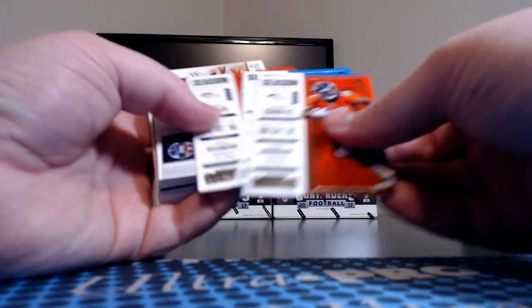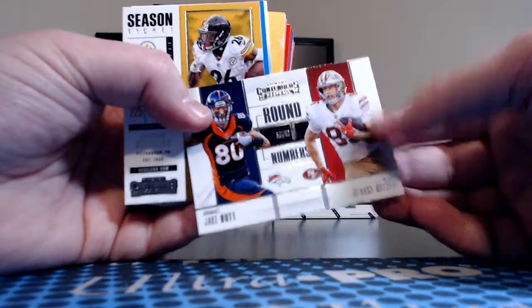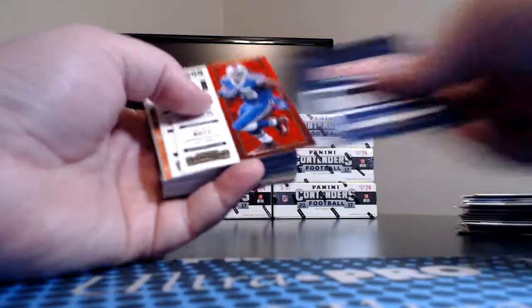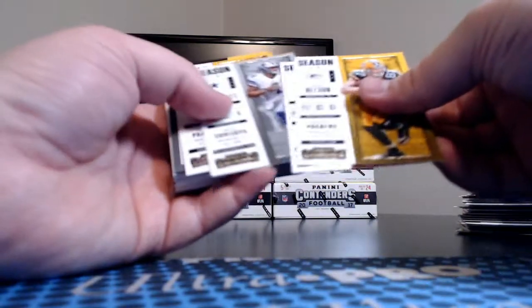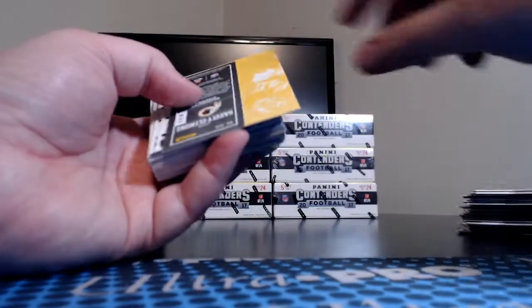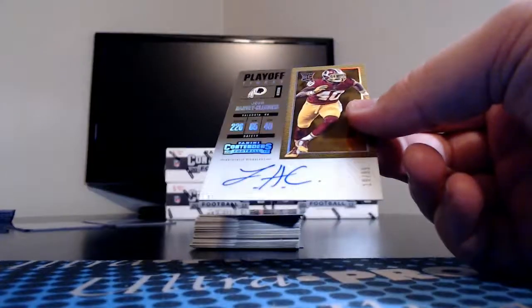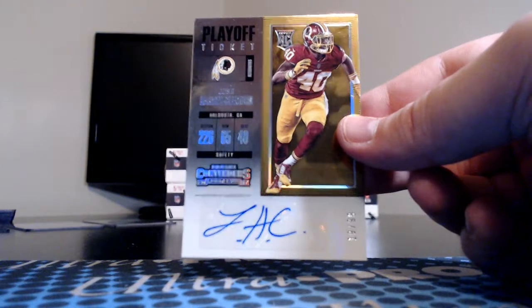MVP contender Aaron Rodgers. I know past years I used to do a recap after every box, so I've kind of been skipping over that this year. Jake Butt and George Kittle. Rookie of the Year contender Mitch Trubisky. And Josh Harvey Clemens. We haven't seen this guy yet. Playoff ticket, 19 of 99 for the Redskins.